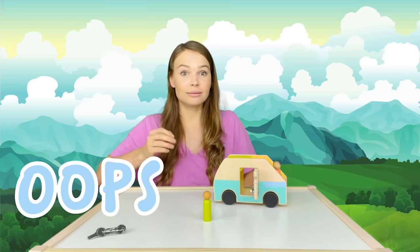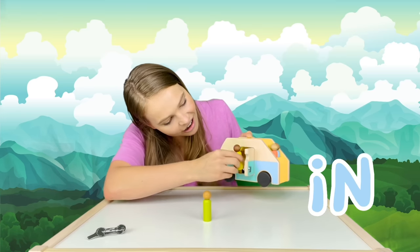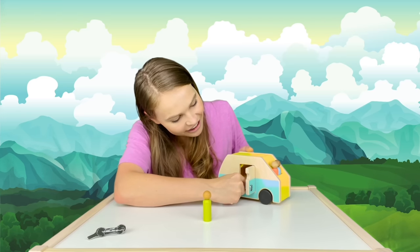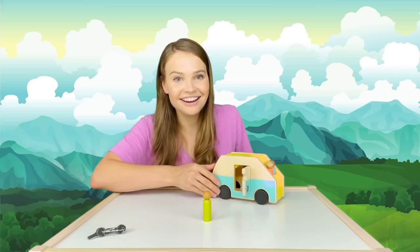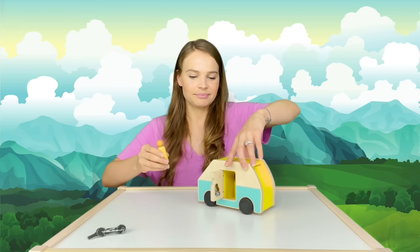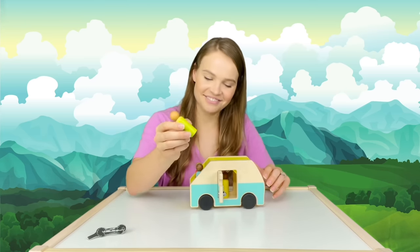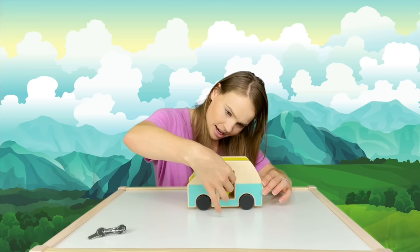Whoopsies, I dropped him. Oopsies. Here we go, let's put him in. In. Whoops, he fell. Come here, friend. All right, now he's in. And on the other side, we'll put in this green friend. Here we go, green friend, in the truck, in the minivan.